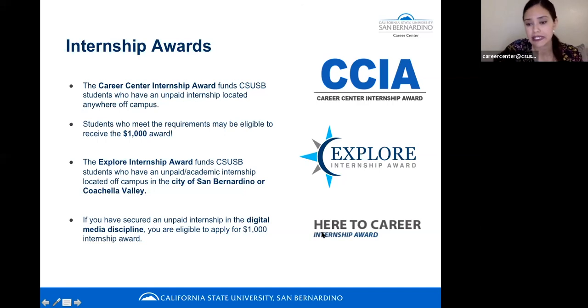Then we also have the Here to Career Internship Award. We don't necessarily oversee that, but we are a partner with them. So they're from the Here to Career grant. And this is specific for digital media disciplines. So this can include a whole array of different disciplines, but it's discipline specific. And it's also $1,000, and you have to be enrolled in an internship course.